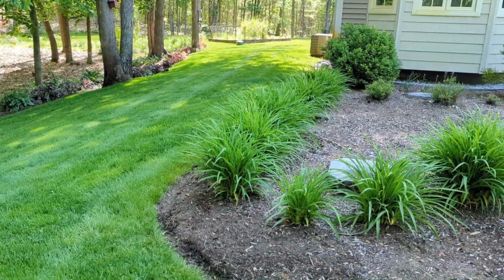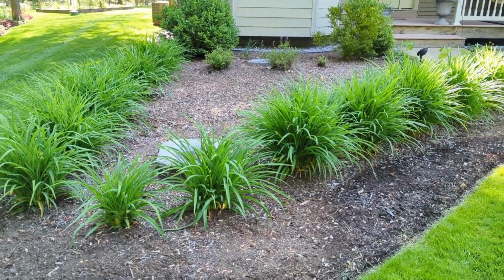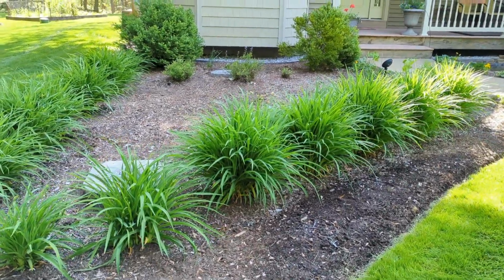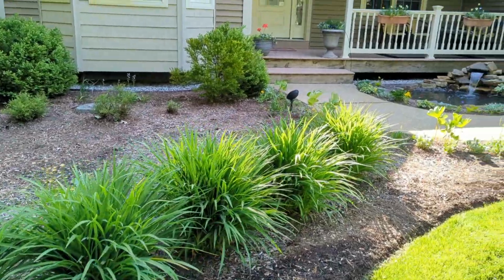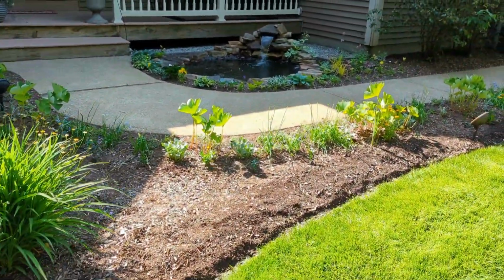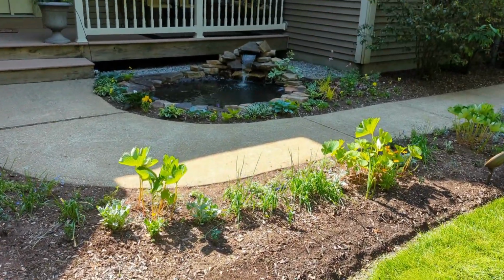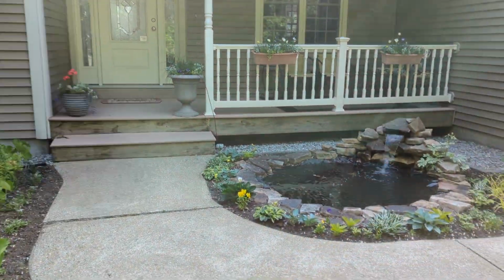Here at the front of my house, which is the west side, I did a lot of work here recently with edging this bed and weeding it and then planting a bunch of annuals. That was a big project, so I'm glad I got that done. My husband helped me with that project, which was really nice.